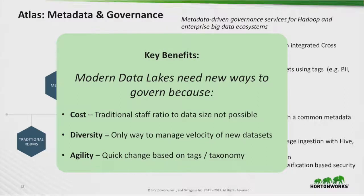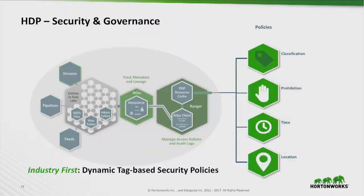So the basic benefit here is that we want to make sure that your cost envelope in these big data environments doesn't go up, and you don't have to scale your teams to be able to manage those, be able to handle different types of data sets, and also do this very quickly in these fast-changing big data environments. We'll probably cover this when we look through the demo, but these are the variety of policies that the Atlas and Ranger integration enable.